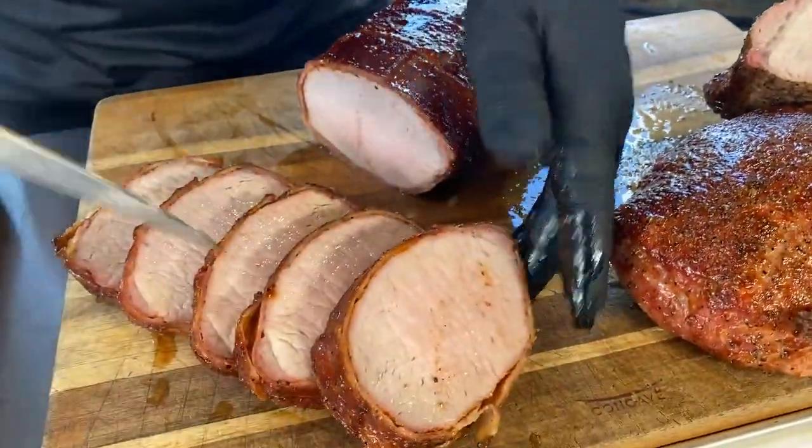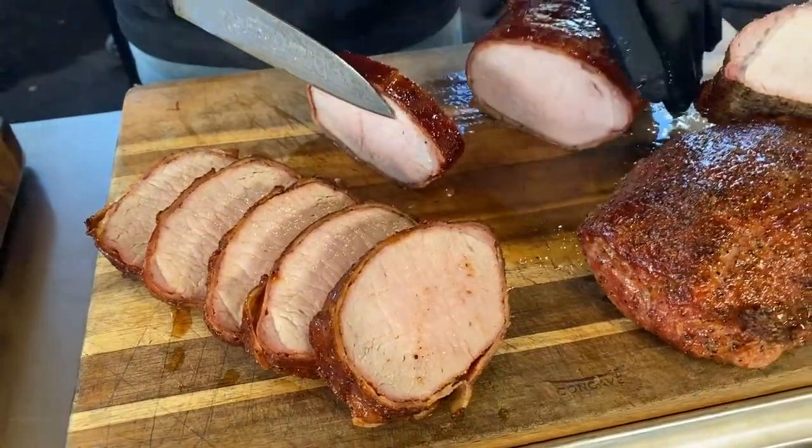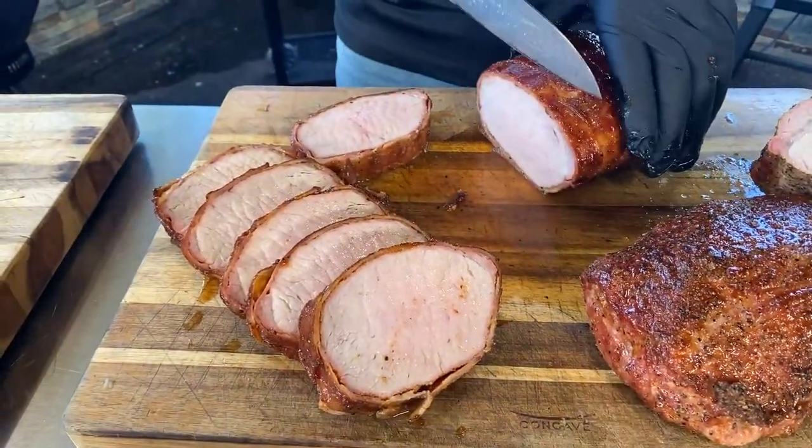But look at that pork loin right there. I'm going to keep slicing. Slice-o-vision. Okay? That bacon's not falling off. It's not going anywhere. That pork is perfectly cooked.